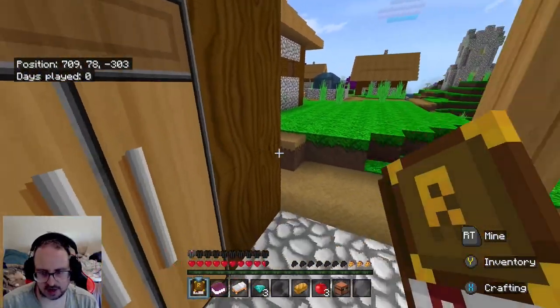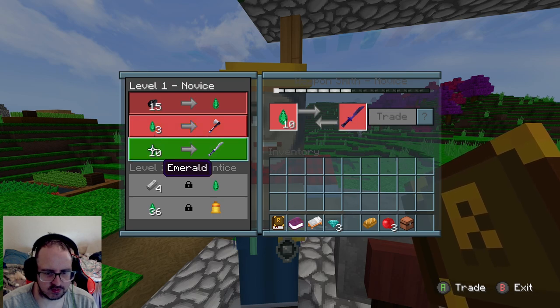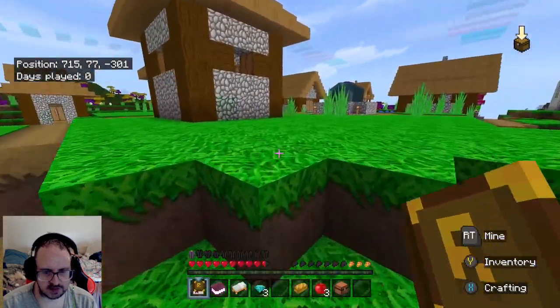That's good. This guy will trade us too. He'll trade us coal, which is not really worth it. Emerald. Okay, emerald's probably better. Yeah, so we can definitely use this village, guys. We're going to be using this village.